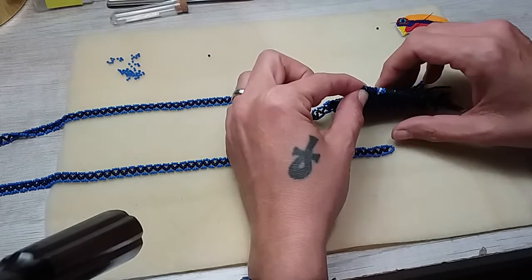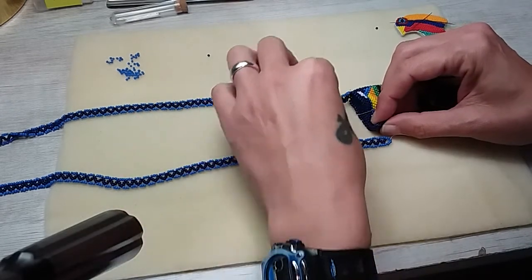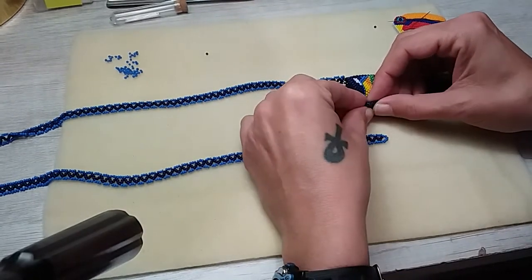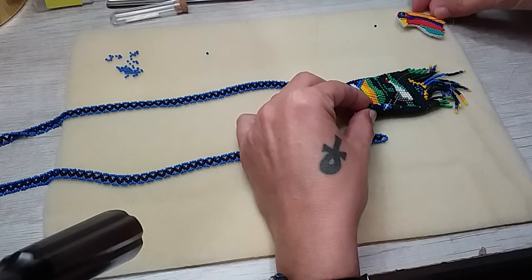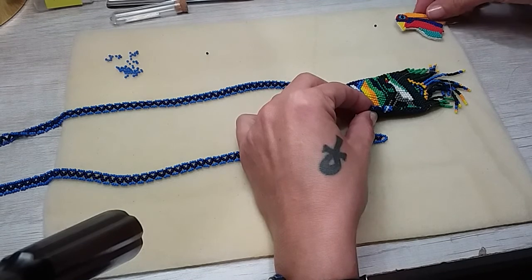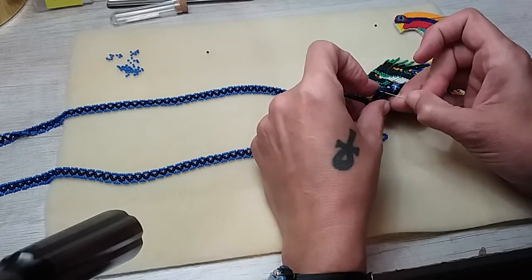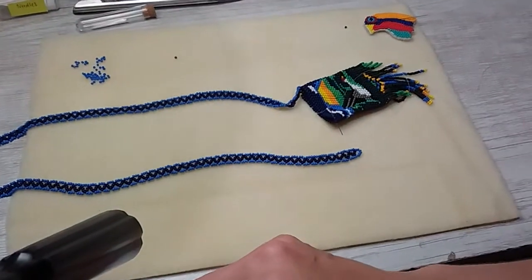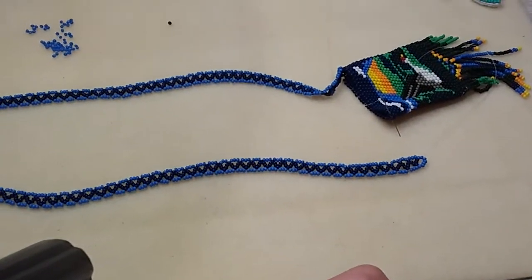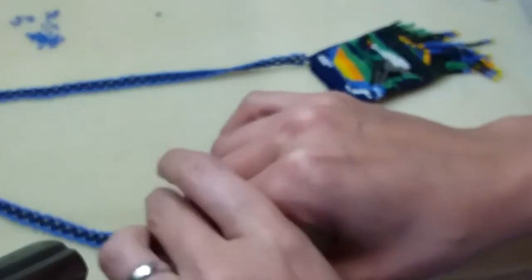Okay. Now, the tricky part with this is that this one is already attached. So I'm going to mark these two beads with my other needle I have here. These two right here. Okay. So those two are the ones I want to do, and I marked them with my needle there. But I'm going to double, triple check that my chain is straight.